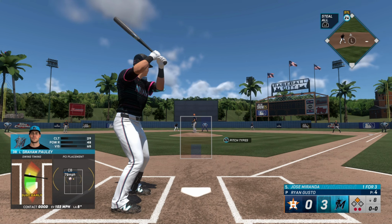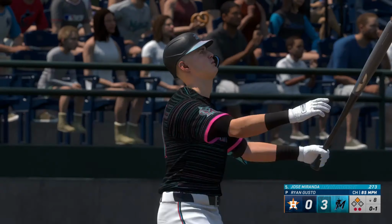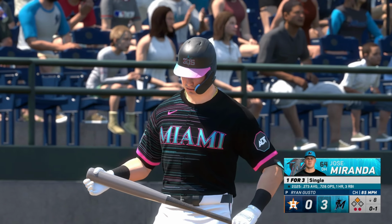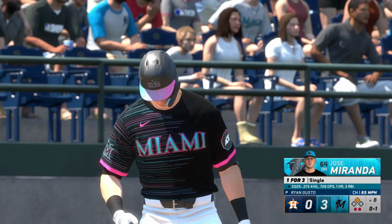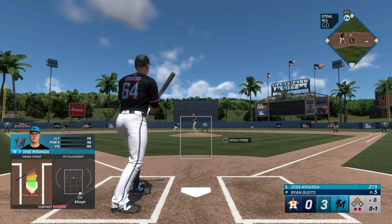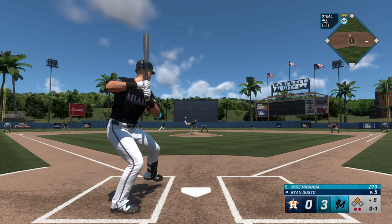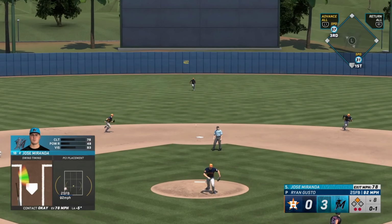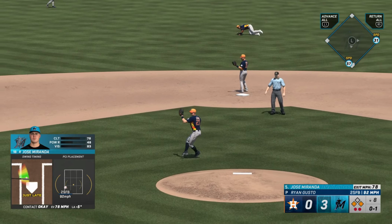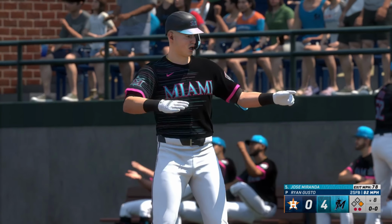So runner at second, 2 down. Next is the designated hitter, Jose Miranda. And that is cut on and missed. Strike 1. Ground ball, and that's through the infield. Coming home. He'll score easily, and it's an RBI single, and they're up by 4.